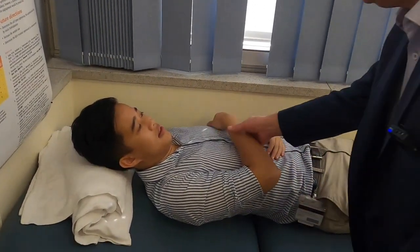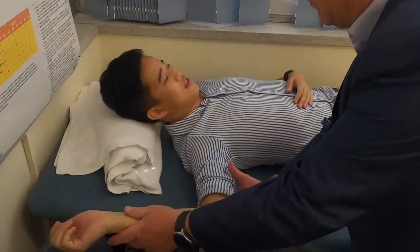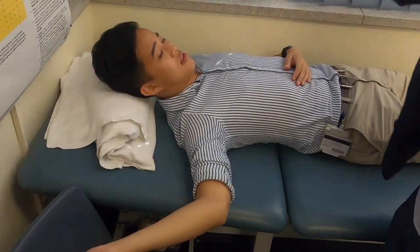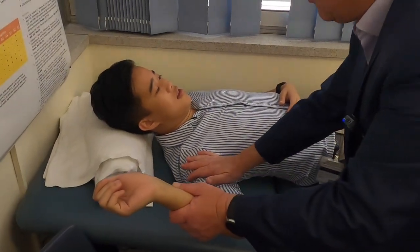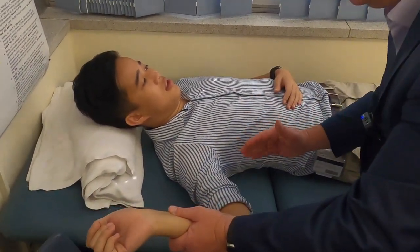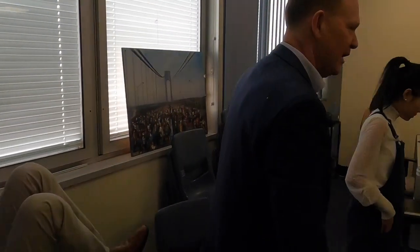Probably the most important one is apprehension. You do this standing up as well, where we put the arm in the abducted, externally rotated position and put a forward force on the arm to try and sublux it, because that's the position of instability where it can dislocate. If he says, oh, that feels a bit unstable, I'm a bit worried, you put it back and put pressure on the arm, and that feels better. You let go, and he's worried again. That's the apprehension sign. What you don't want to do is dislocate the joint, though. So that's basically it. A shoulder examination with that simple little group of tests is fairly straightforward.